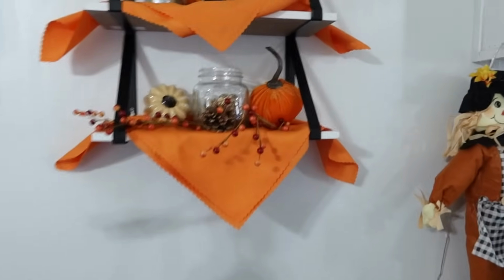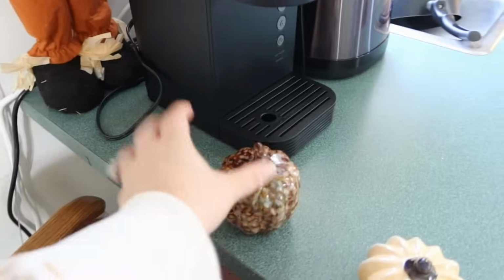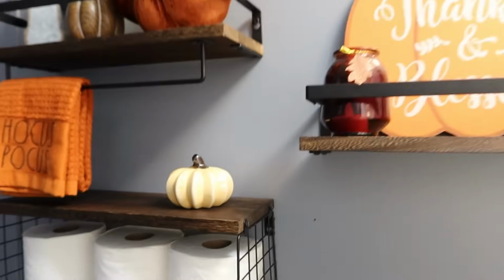Okay. I'm switching this out. I think I would like this one better than this one. Okay. Yeah. Yes. There she is, you little stinker. Alright. We're going to put this right there. I shut the door before y'all got back in there.